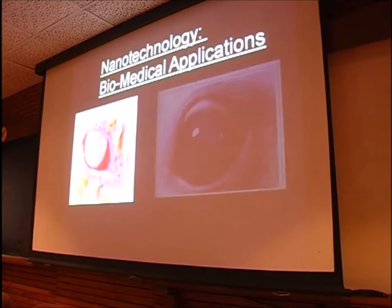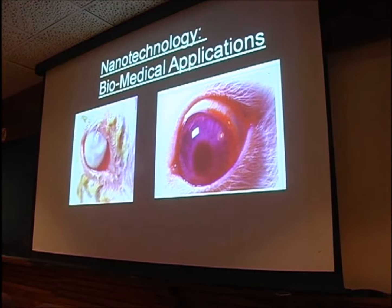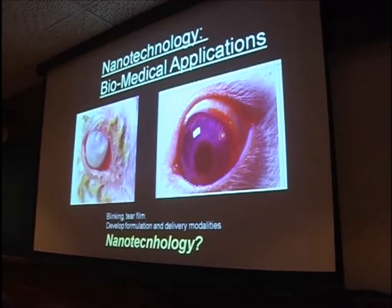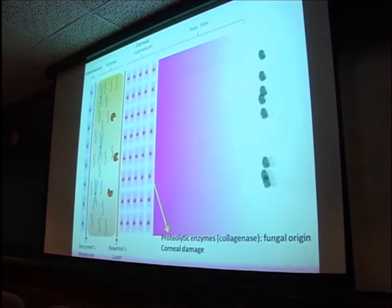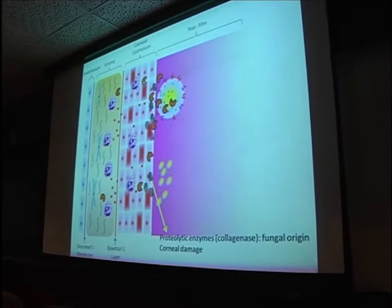And that's a new nanoparticle-based approach that we are developing. That's fungal keratitis, and you can cure fungal keratitis, but we need to put in drops every 2 hours. So we are trying to see whether we can generate nanoparticles which will bind to the surface and treat it. We have now made these nanoparticles. That's how it functions. We made the particles. We are now trying them on animal models.